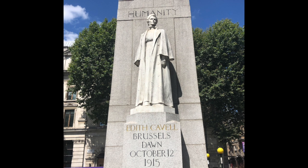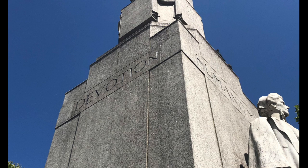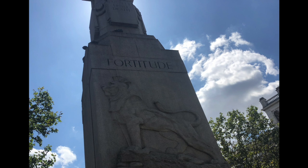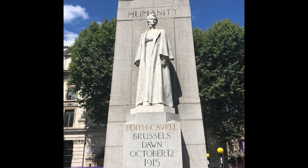Her figure is much larger and taller than Nightingale's, and her body language reflects power and bravery. Cavell's facial expression is much more direct, making her appear confident and capable. Behind her is another pillar, with the word humanity boldly engraved above her head. As you walk around the monument, devotion, fortitude, and sacrifice are also engraved on the pillar. These big words hold great significance and emphasize Cavell as a symbol of patriotism.